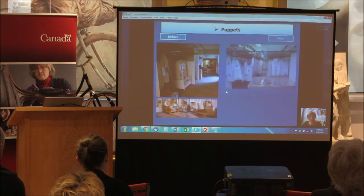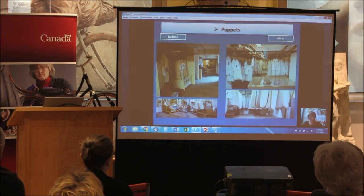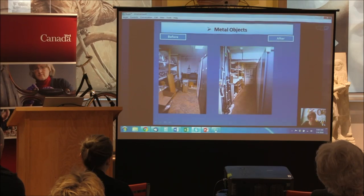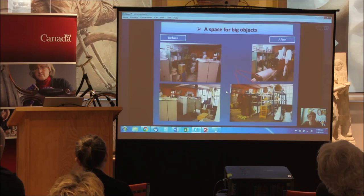The puppets, you see here under the puppets, it was full with objects on the floor. We took everything away. Everything was put in cabinets. The metal objects, it was a mess on the floor, but also on the racks. Everything was put into cabinets and the big objects were put on the racks, small objects in drawers. And the before and after of the space for the big objects.